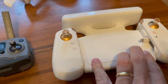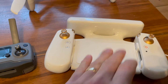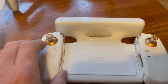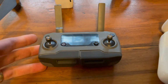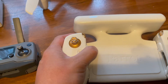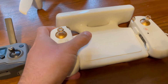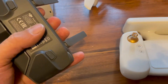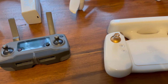Here we've got the space. It also stretches out. I think you could fit a full-size iPad in between, so a much larger display. The ergonomics is very different. So if you were going to be flying this for a longer period of time, over multiple batteries, this would feel better in your hand, although it's gloss and it is still plasticky. There's something to be said for the very solid, rubberized, grippy feel of the DJI.